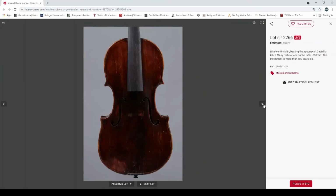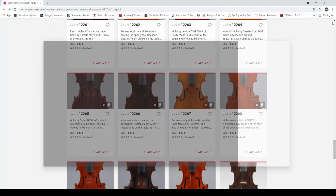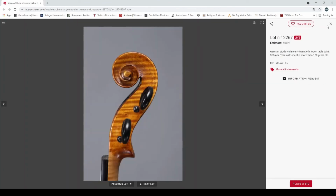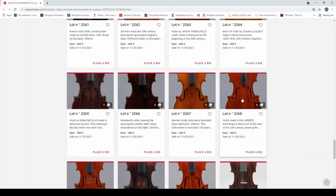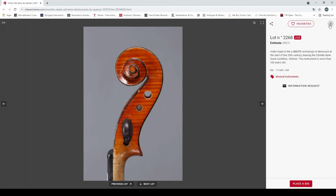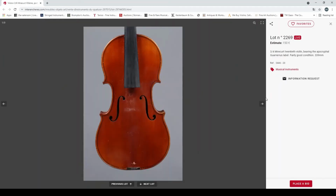19th century violin with a Castello label. German violin, early 20th century. Violin from the Lebert workshops. 3/4 Mirecourt violin.